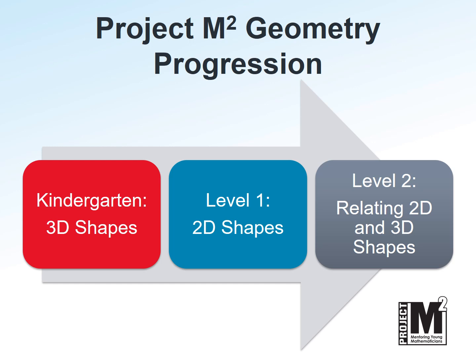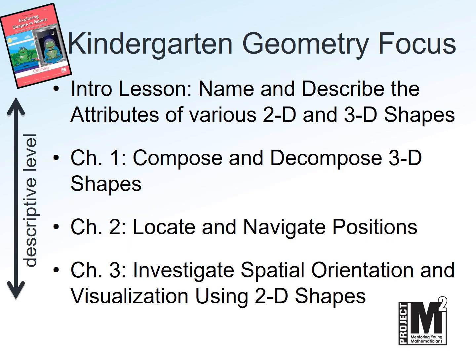Now let's look at the geometry progression. Kindergarten focuses on 3-dimensional shapes. This is what children first come to know in their environment. In Grade 1, the focus is on 2-dimensional shapes, and Grade 2 relates the 2-dimensional and the 3-dimensional shapes. This slide goes a little deeper to show what's covered in geometry in kindergarten. In the introductory lesson, students name and describe the attributes of various 2-dimensional and 3-dimensional shapes. In Chapter 1, they compose and decompose 3-dimensional shapes. Chapter 2 has students locating and navigating positions, and in Chapter 3, they investigate spatial orientation and visualization using 2-dimensional shapes.